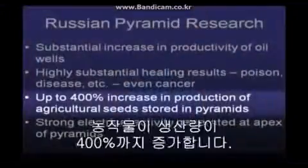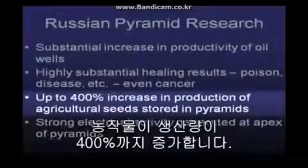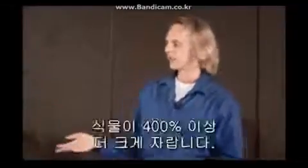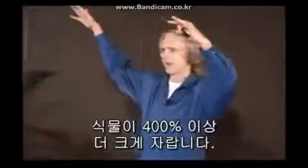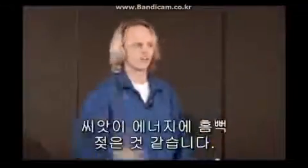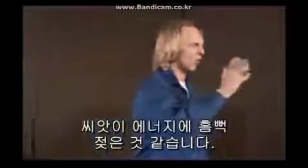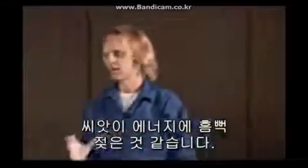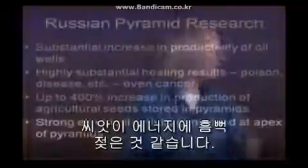There was a 400% increase in the productivity of seeds that were stored in the pyramid. That's another amazing effect. All you've got to do is take seeds and scatter them into the pyramid, and then leave them there for a while, and then start planting them. And the plants are 400% bigger than the same seeds that were not put in the pyramid, over and over again. So it's like the seed itself and the plant that grows from it has been supercharged by this energy in a very fascinating way.